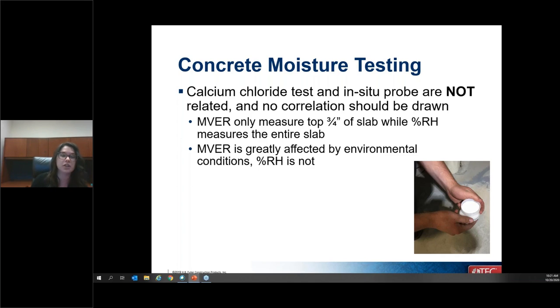It doesn't work that way. So if you take a moisture reading in MVER, you then need to pull up product information that has that MVER. Same thing for %RH.